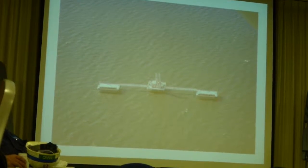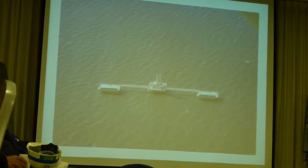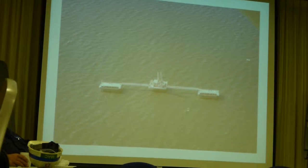This is our offshore platform. We'll take a few people out there and just circle around, to give them a little better idea of what exactly is out there, what it looks like, where you can get out, etc.